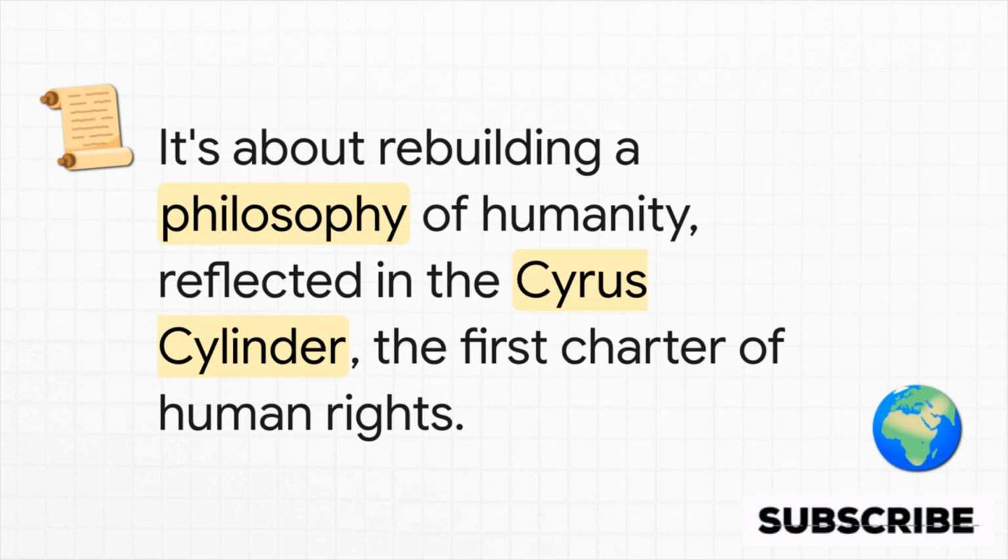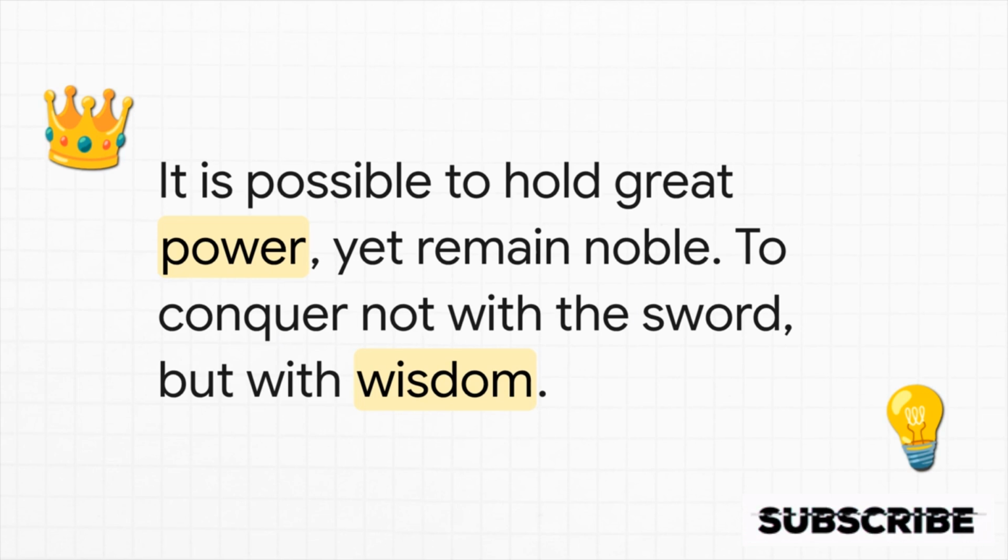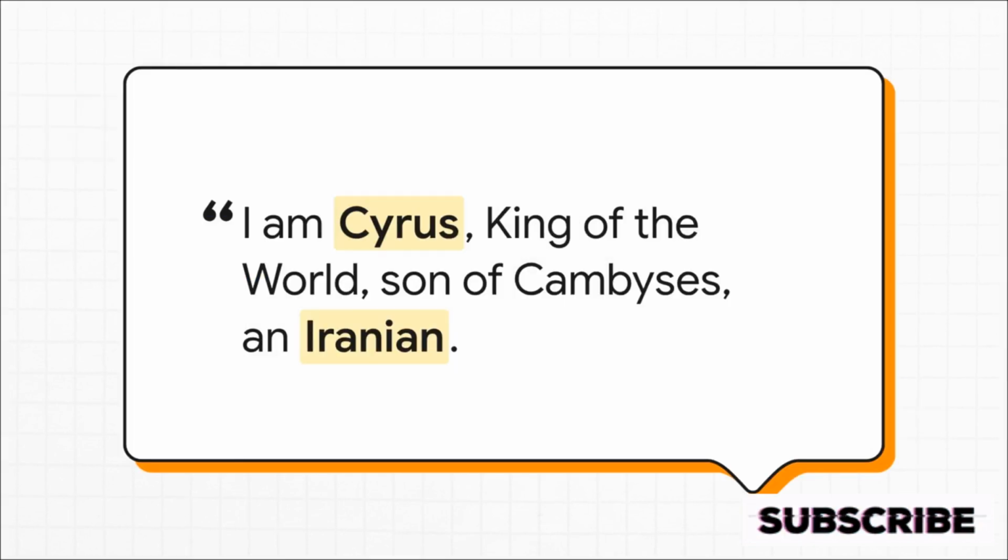The principles of justice and respect that guided Cyrus are literally baked into artifacts like the Cyrus cylinder, which many scholars consider the world's very first charter of human rights. His legacy is really this timeless, powerful reminder. It's a lesson that it is possible to wield immense power and still be noble. That you can build a lasting empire not just on the strength of your armies, but on the power of your ideas and your wisdom. And in his own simple, powerful words, inscribed for all time, we hear the voice of the man himself, a leader who knew exactly who he was and the legacy he was building.